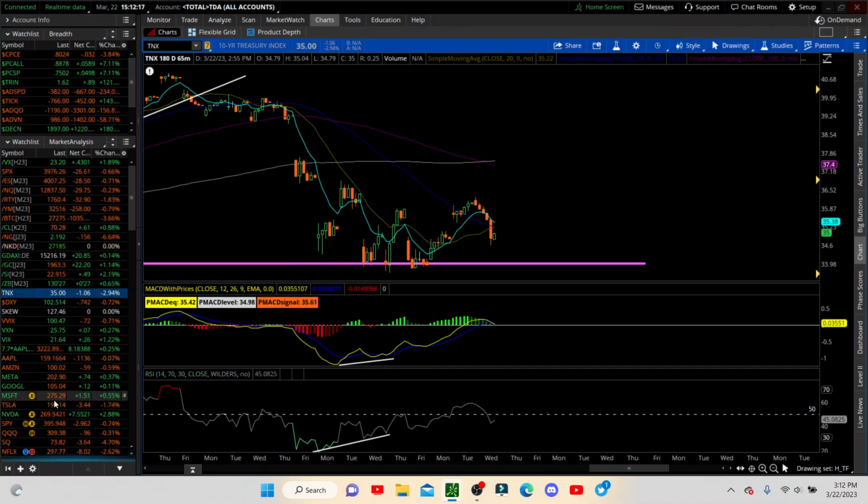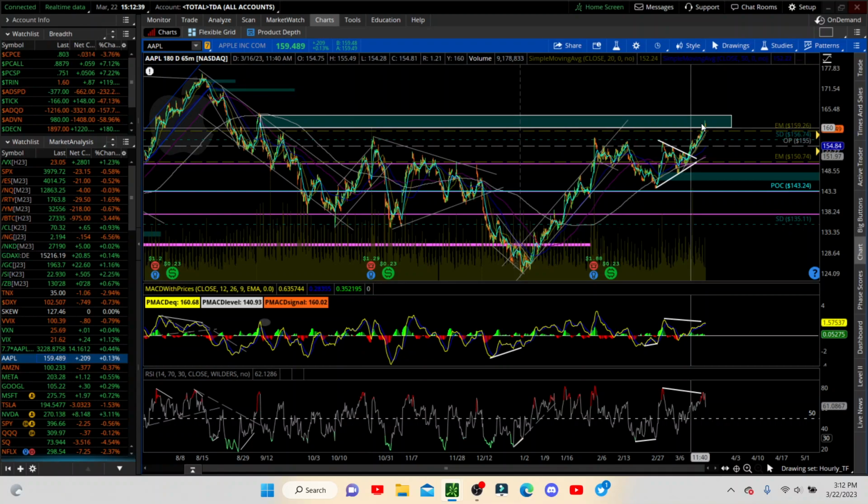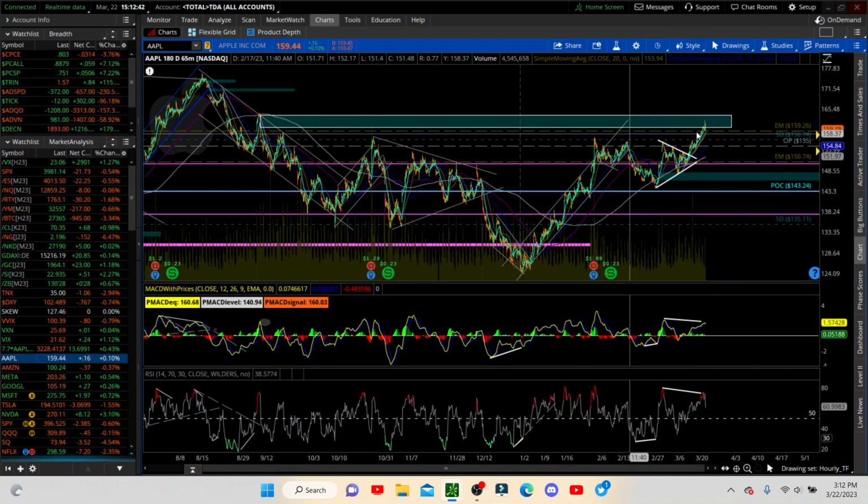Apple turned red. Apple looks just like the NASDAQ. You've got to hold specific areas. We had a breakout zone around 155, 156 area. You're going to have to hold that area if you don't want to consider this a fake break and continue on. I think this move is over. I think this is a 5-3-5 correction, and it continues to the downside.